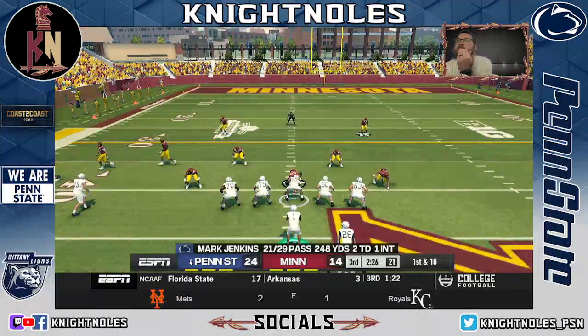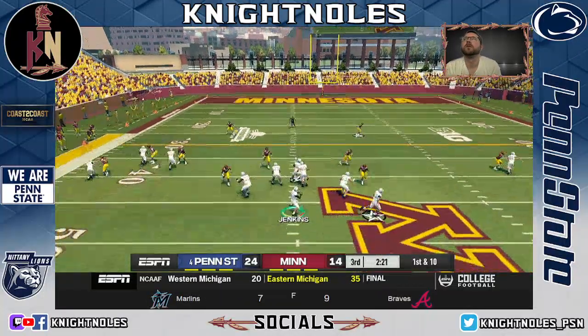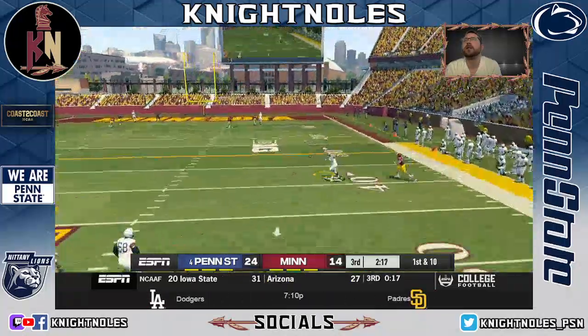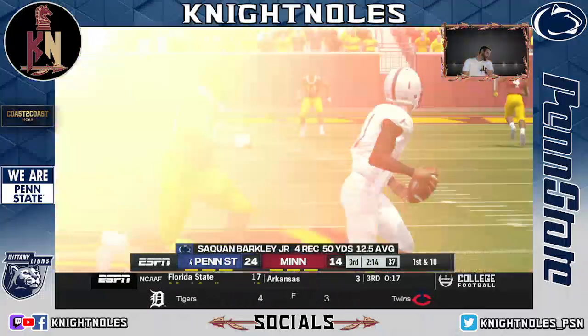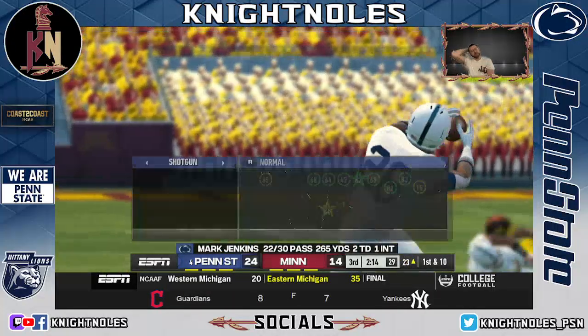Scrambling around. Falling back, complete. He's taken down around the 23-yard line. That makes it first and 10.